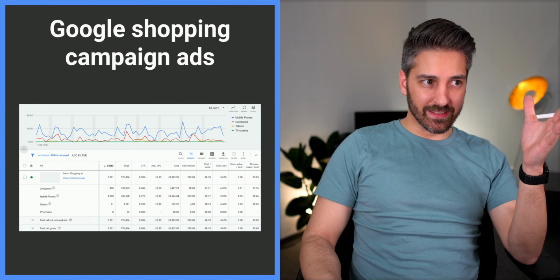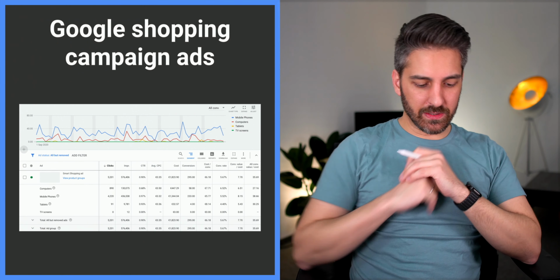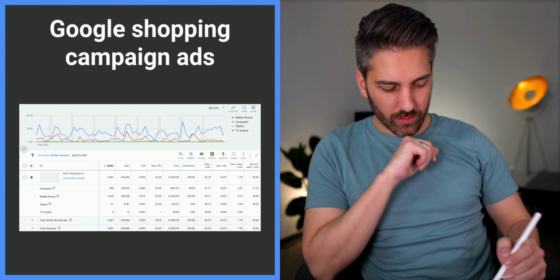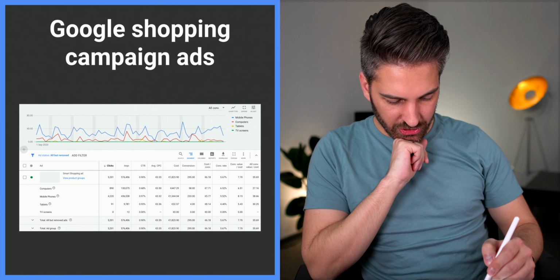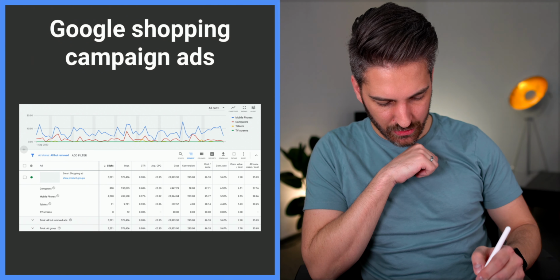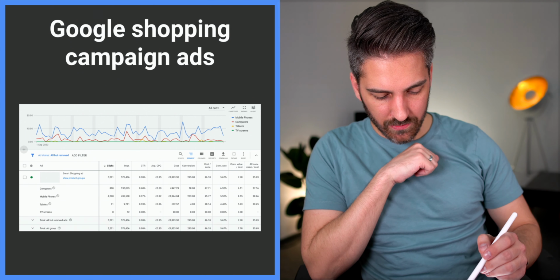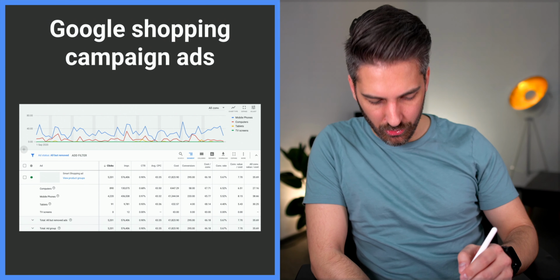Then it looks like this. This is an actual report that I pulled out, and you can see here how much money has been spent. We spent some money here that generated 5,000 clicks from 500,000 impressions, a click-through rate of 0.9%, 55 cents per click, 1,823 euros spent, 295 conversions. Those were just transactions, so actual purchases.